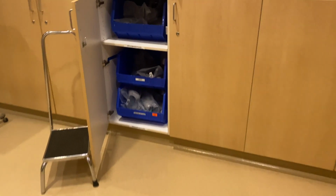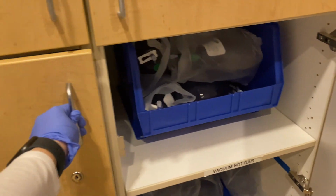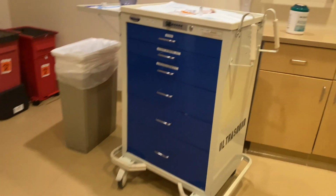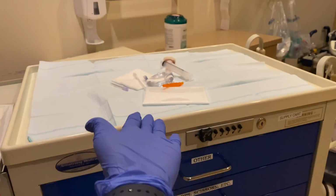But yeah, so over here we have extra bottles in case we need more bottles, because some people have lots of fluid and sometimes we do paracentesis where we drain lots and lots of fluid from the abdomen. So that is how you get ready for a procedure.